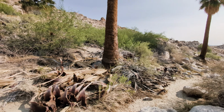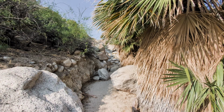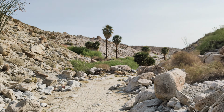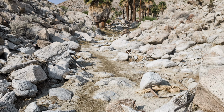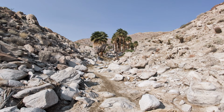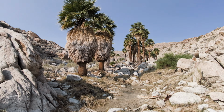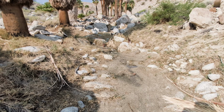All right, I'm going to continue on the Mountain Palm Springs Trail. Just a tad further down from the three palm trees there, go further up and you will come across another set of palm trees. This is a much larger grove up here. I think this is the main one. Still quite wet as far as the soil is concerned. That's why they are growing so well.